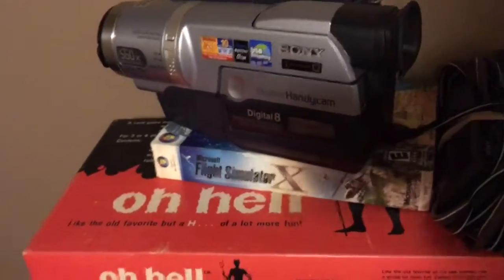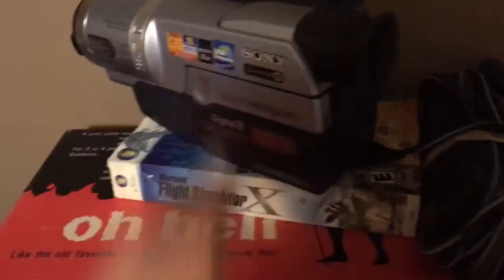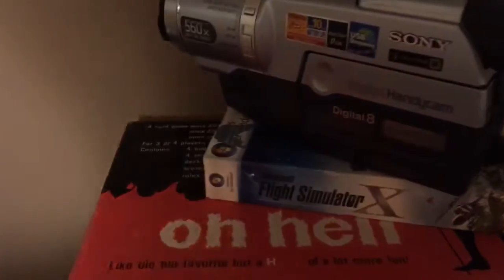Seemed to work. It's got the power supply, which is nice. Most of the time I run into these things, they don't have power supplies, which makes it real hard, obviously impossible, to test them. This one actually had the power supply, so I was able to turn it on, see that the screen was coming on, see that it was recording. So I'm hopeful it works pretty good.